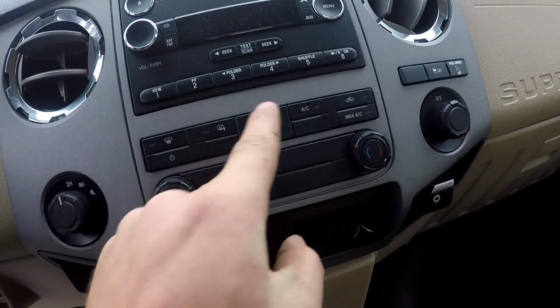So I don't understand why they can't put heated seats in this truck, and that would also take up these 2 spaces, which I might do in the future, just because it's nice to have heated seats, especially in Ohio, because it's winter right now and it's about 40 degrees outside. So that's another thing I don't like about this truck, the lack of heated seats.